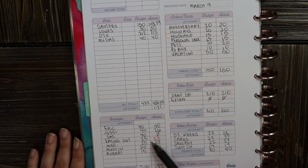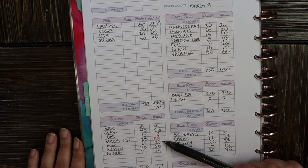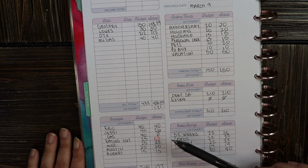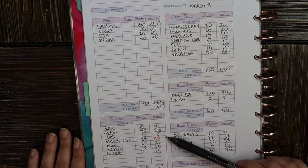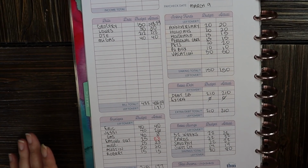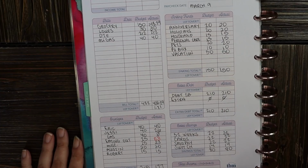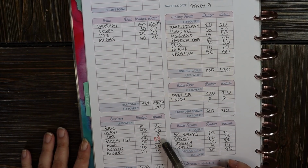Not great. I'm feeling pretty guilty about this eating out, especially since it was our goal not to eat out at all. And then not only did I ruin that, but I also spent more than I should have. More than I even budgeted for. So it is what it is. I'm not going to beat myself up for it. I'm going to give myself some grace. I'm human. It happens. But I'm definitely going to remember this in the future.